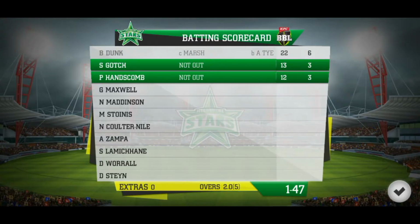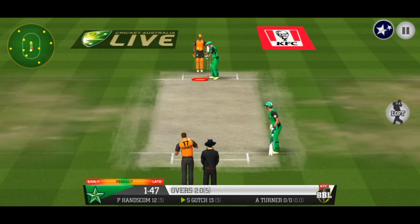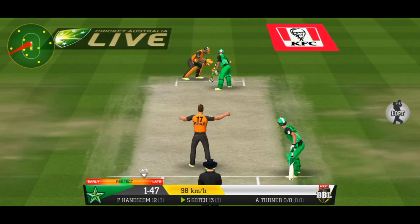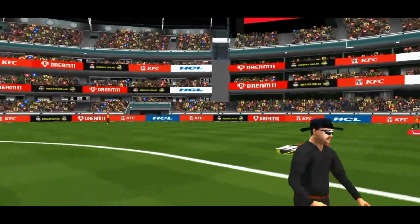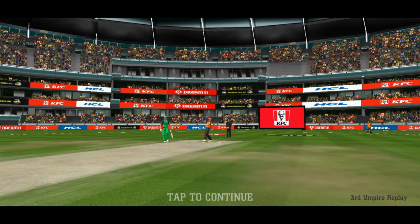Perfect delivery. It has deceived the batter completely. An expensive over. Time for some spin now. An off-spinner comes into the attack. A huge appeal for the stumping there. Looks like they will have a look at it. It's gonna be close.